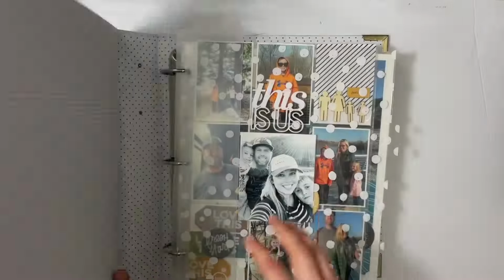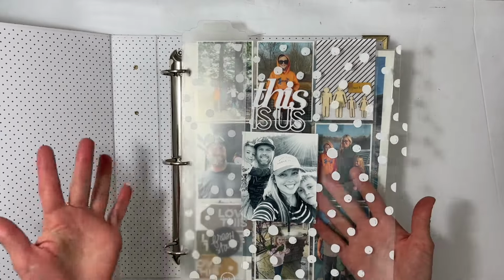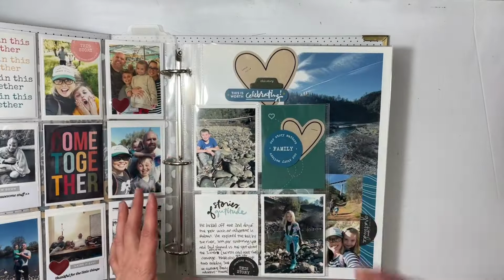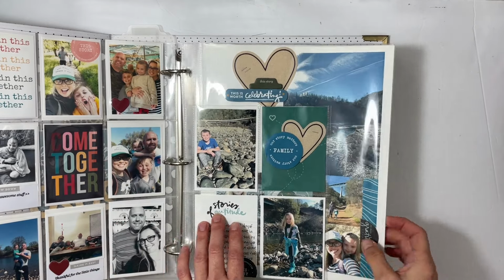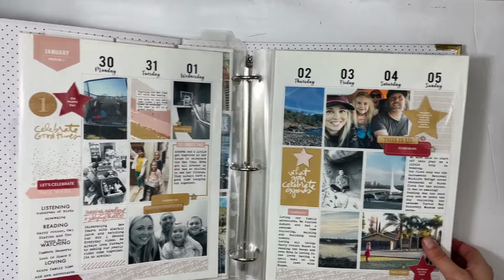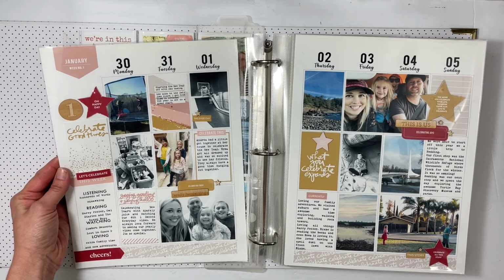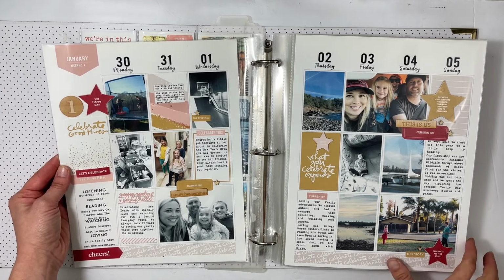In 2020, I decided to try something new with memory planner pages. And so I started off with this 8.5 by 11 page protector. And I thought I was going to do a mix of pages like I did in 2018, but I just decided to go with the planner pages from Shannon Pages and just completely try something new. So I loved doing this, but again, I think I may have already said this. I just made it a little complicated, but I absolutely loved it.